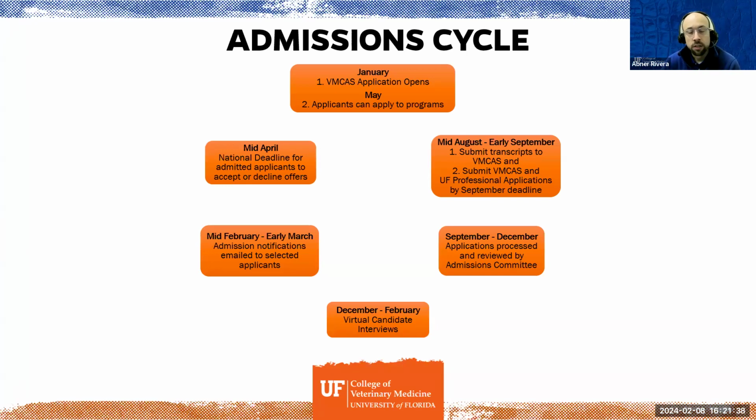We say this every year in VMCAS and the AAVMC as well, and probably other vet schools: give yourself plenty of time to submit, about a month before, at the minimum 2 weeks. This is to your benefit because should something happen, whether there's a delay in a transcript or an error that you committed, you have time to manage the situation. But the reality is that unfortunately the vast majority, more than half of the applicant pool, will submit within that last week, and that's cutting it very close, if you know what I mean. So try to be proactive and plan ahead if at all possible.